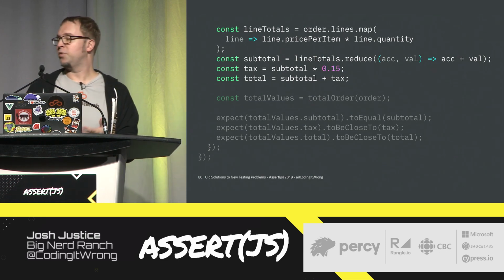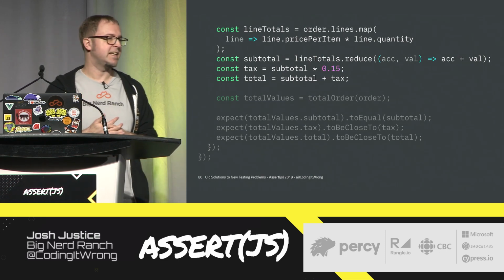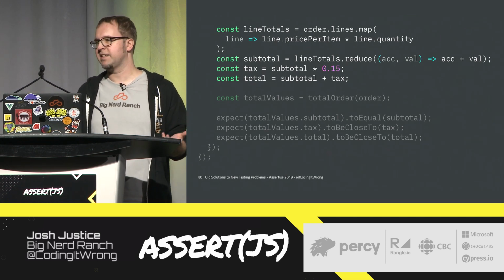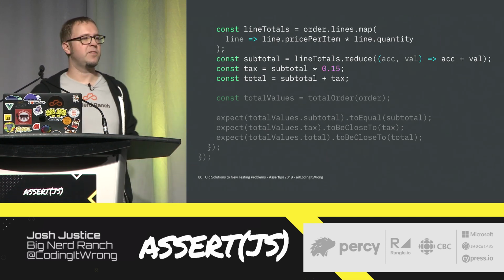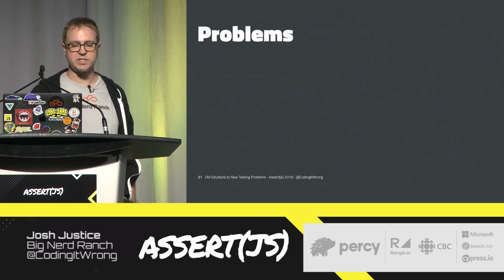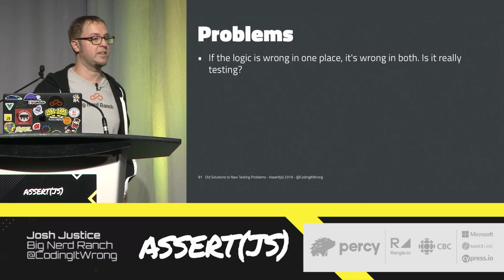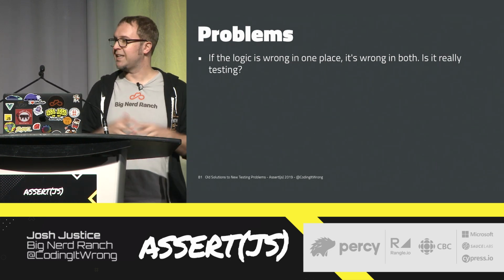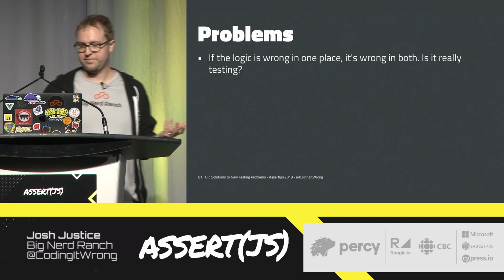And maybe some of you have worked with, or have seen, a test like this and said, why am I writing a test that's literally just copy and pasting the production code? How is this benefiting us? This can be a big objection to testing if folks see a lot of tests like this and don't see the value. I agree that it's not adding a lot of value. If the logic is wrong in one place, it's going to be wrong in both. And so at that point, are you really testing anything?